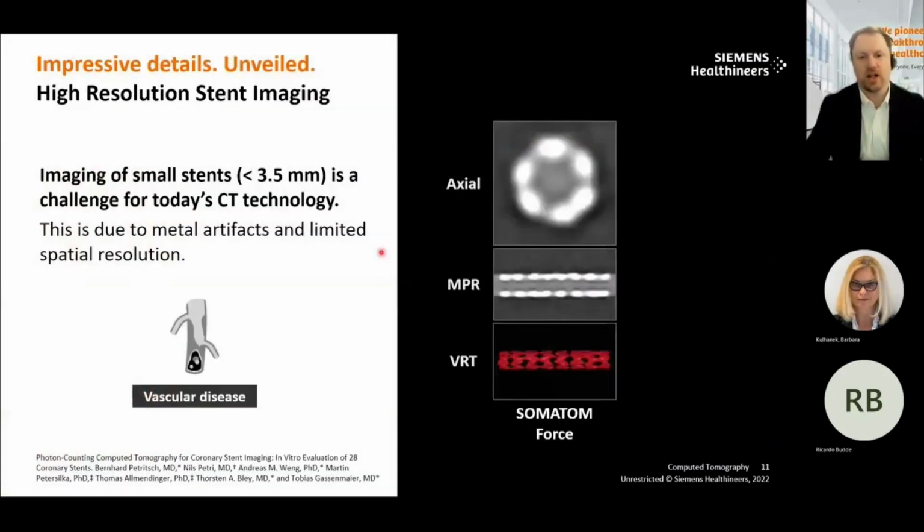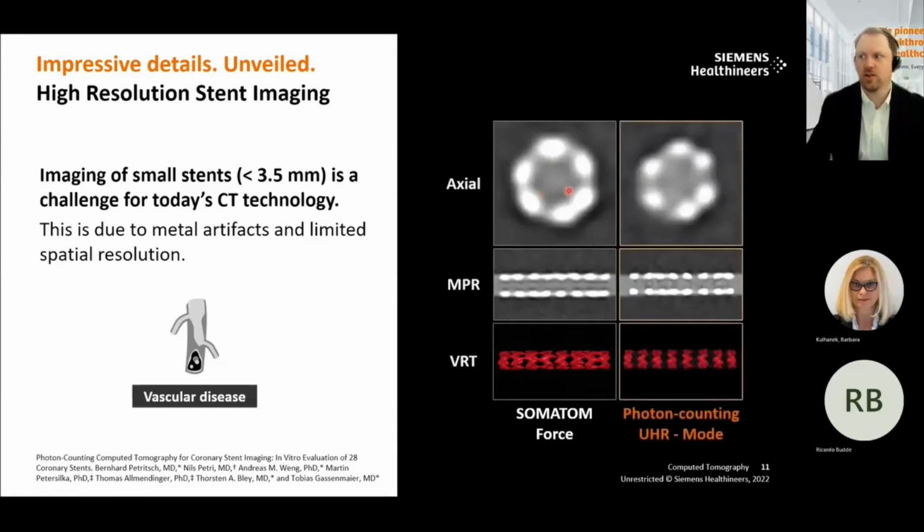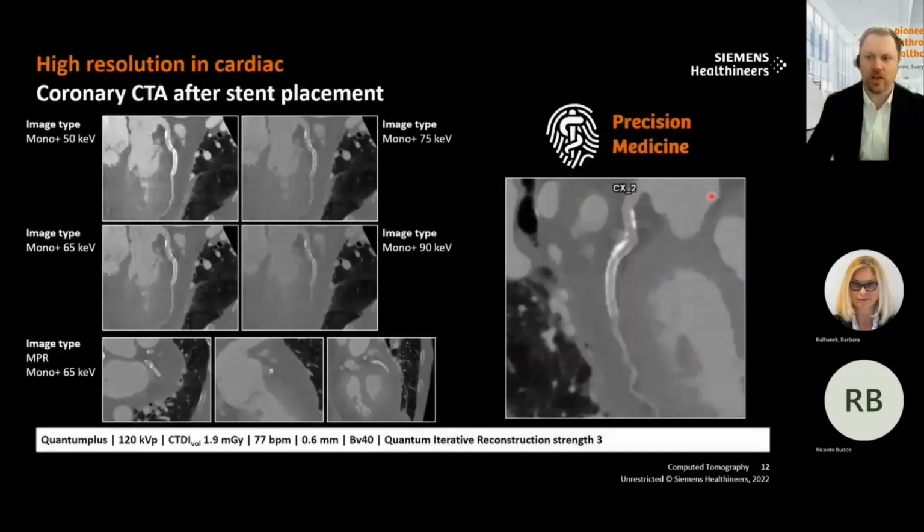Stents have always been a challenge, not because of metal artifact, but because we don't have the spatial resolution to accurately depict inside. And so you get these dark rings because of a lack of spatial resolution. Well, with photon counting, more detector elements, higher spatial resolution, we can accurately depict inside the stent lumen so that we can evaluate for things like restenosis without sending someone to the cath lab.